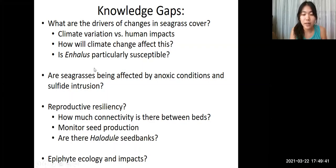Are seagrasses being affected by anoxic conditions and sulfide intrusion? If that is true, that could help us understand that our local stressors are impacting them a lot and try to address those local stressors. Reproductive resiliency: how much connectivity is there between the beds? Are they able to reproduce enough? Are they connected enough to be able to have the pollen meet the female flowers? Is there seed production? Are there female flowers and male flowers being created? Are there seed banks? If there aren't seed banks, then that means they might not be as resilient to climate change, or maybe if climate change increases storms, but especially typhoon events.